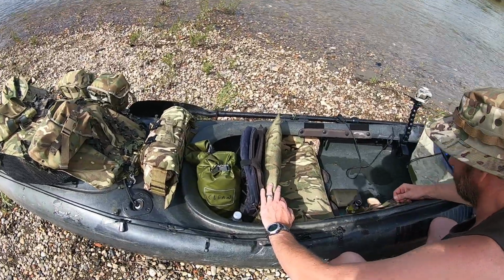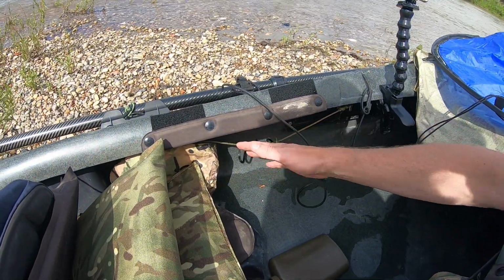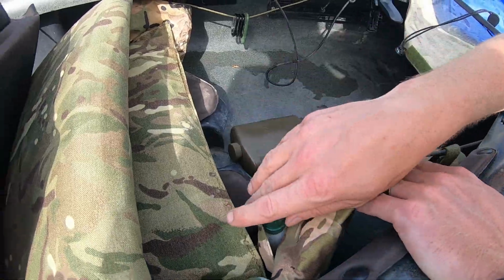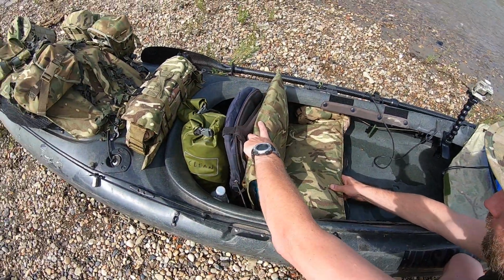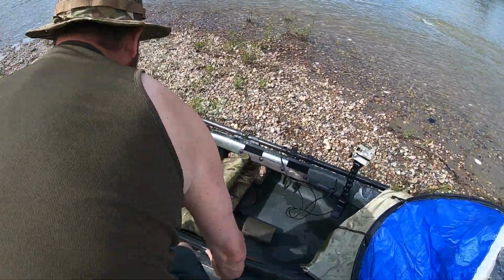I have cables on each side with carabiners, so you can basically attach any gear, and I've got a little pouch here with fishing stuff, sunglasses, bug spray, water, whatever you want. This is extra seat cushions. This is quite a crappy kayak seat.